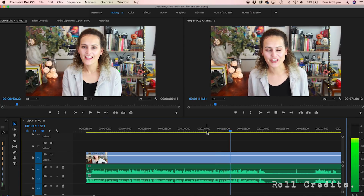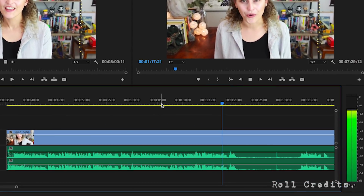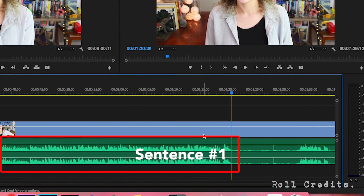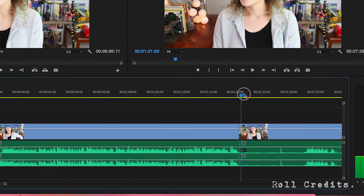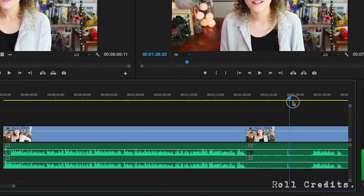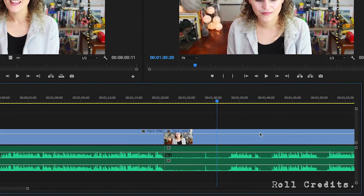If you look at the waveforms here closely, you can actually see where I am speaking and see it represented visually on the timeline. So here I can see that I'm speaking this first sentence, and then there is a gap at the end of the first sentence where I stop talking, where I take a break, so I can put my blade tool right in there. I can chop that end off because there is a gap with no talking right there. So I know I don't want any of that. I'm going to cut that out.